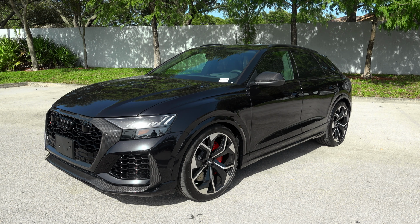But check this out. This is decked out. It's Orca black metallic with the black interior and the red stitching, the carbon optic package that gives a carbon single frame in the front there, the mirror housings and the bumper inlays, and you can see some of that right there in the front. We're going to touch that in here in a second. It also has the black optic package, the black optic exterior kit, the 23-inch huge wheels with the Y-spoke rotor design, and the summer tires, the sport exhaust.